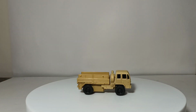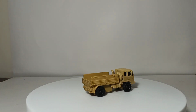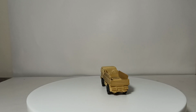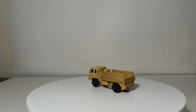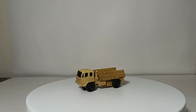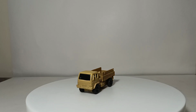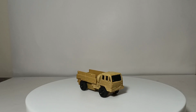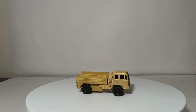Here's an example of it. This is the Stewart & Stevenson FMTV 2.5-ton 4x4. Now, the FMTV is the Family of Medium Tactical Vehicles. These are now produced by Oshkosh Defense. The originals, from 1996 to 2006 under the original contract for the U.S. government, were produced by Stewart & Stevenson.